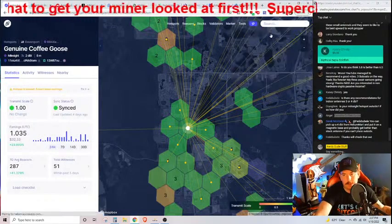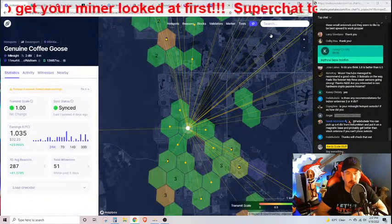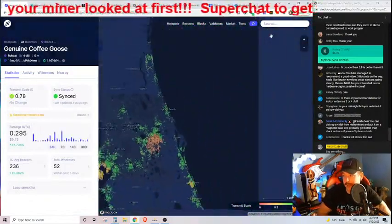You can really see the difference between running a cable to the antenna versus running the antenna directly into the miner like that, which is awesome.